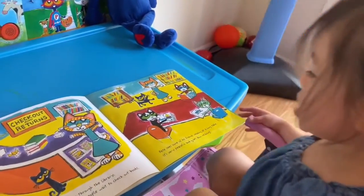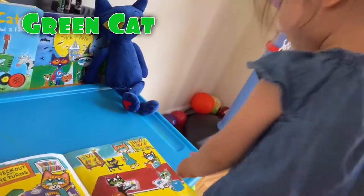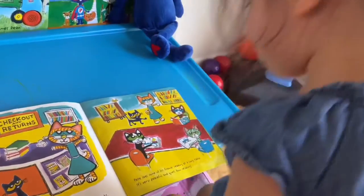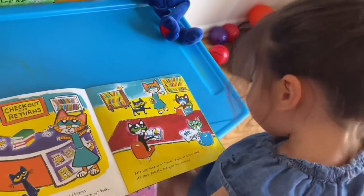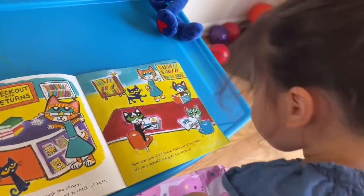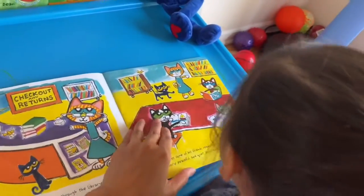Relaxing. Oh, I think there is a black cat, a brown cat, and a green cat. And I think the black cat is reading about boats. And the green cat is reading about vehicles. And the brown cat is reading about cats. Okay, let's move on.